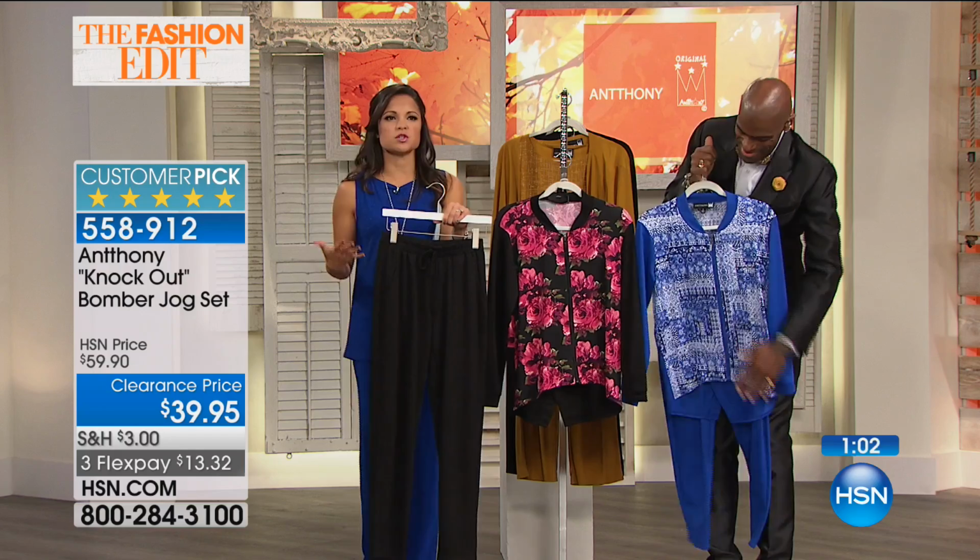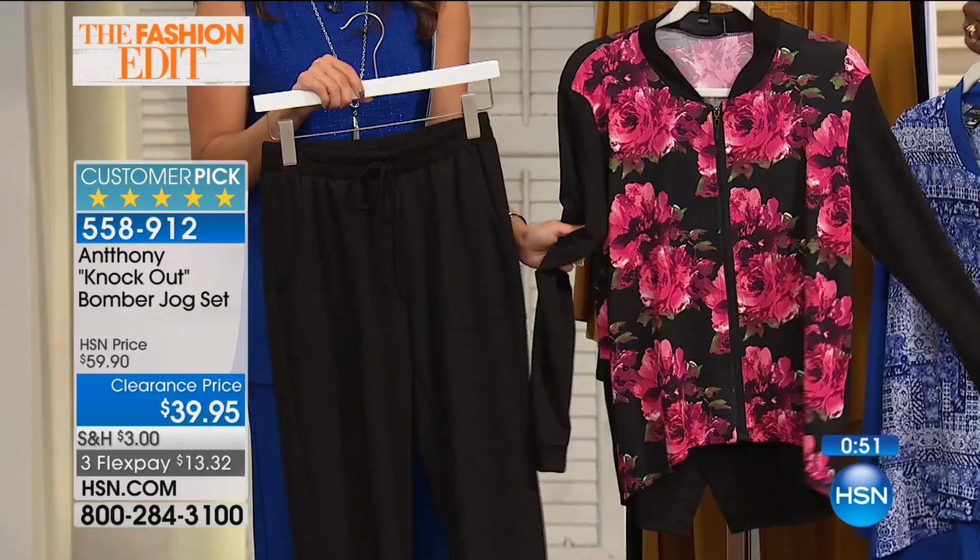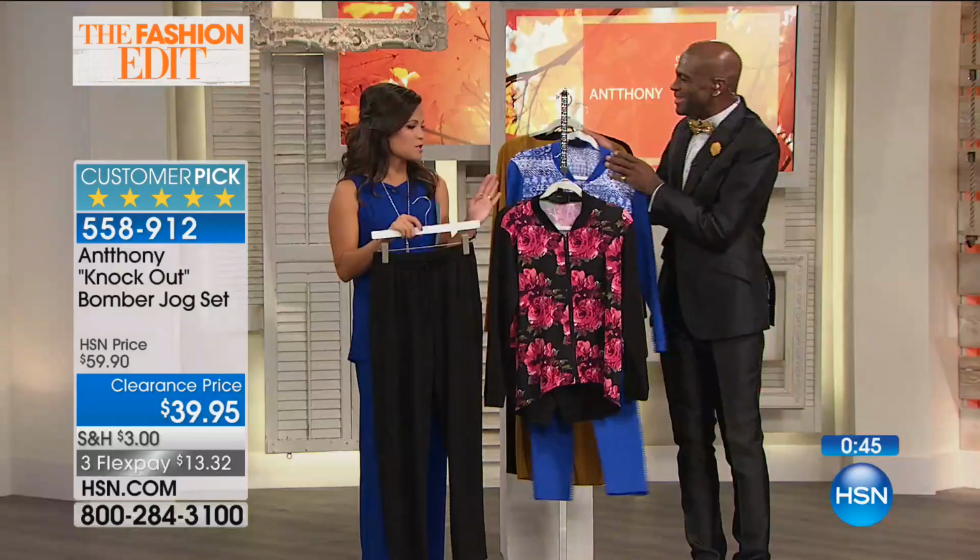And I also love that you're doing prints, because who says you can't wear floral in fall and into winter? Why not? Let's have a little fun with this. You've got that classic black in the background as well, but it really makes the roses pop. I love the color combinations for you. So that's the black, and we also have the blue.